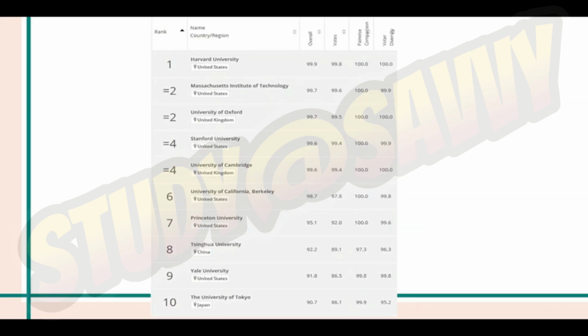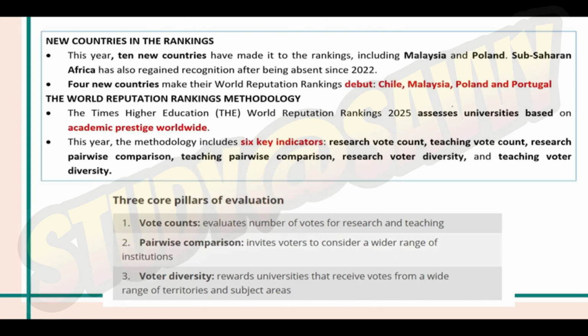Now talking about the top rankers, Harvard University based in US has topped these rankings, followed by, on the second rank, Massachusetts Institute of Technology and University of Oxford. On the 4th rank, it is Stanford University and University of Cambridge. 6th rank is secured by University of California based in US. In the list from China, it is Tsinghua University, which is ranked at 8th position. Now, these rankings assess the universities based on their prestige worldwide. So based on their academic prestige worldwide, these rankings are developed.